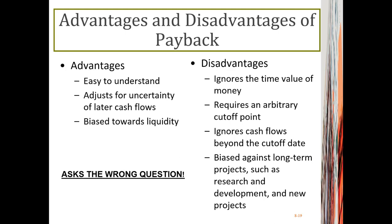So there are a lot of disadvantages associated with payback time period, but it also has advantages because it's very easy to calculate and it's pretty intuitive. As a matter of fact, this method adjusts for uncertainty of later cash flows, and it biases towards liquidity, but you see a lot more disadvantages. It does not consider time value of money. It requires a preset cutoff point and ignores the cash flow beyond the cutoff date and is biased against long-term projects. So as a rule of thumb, I would say for long-term projects, payback time period may not be a good method. At a certain time, a manager may want to utilize NPV and use payback as an alternative method to double check.